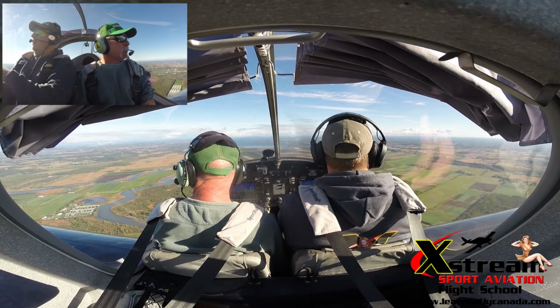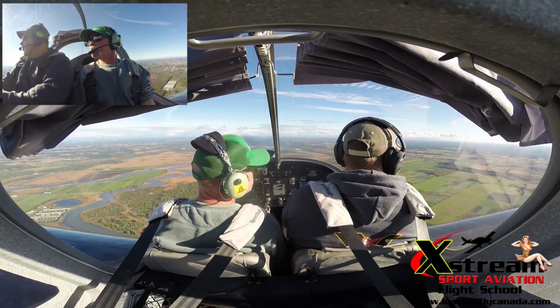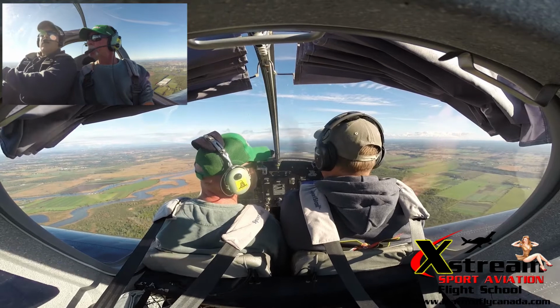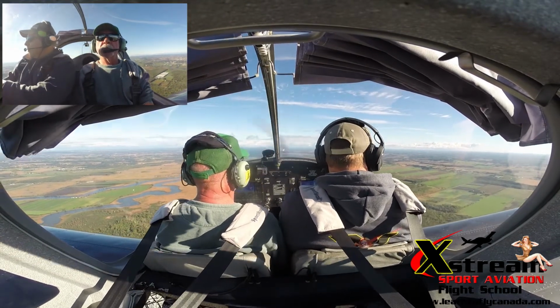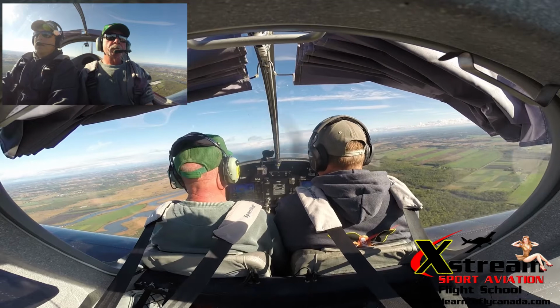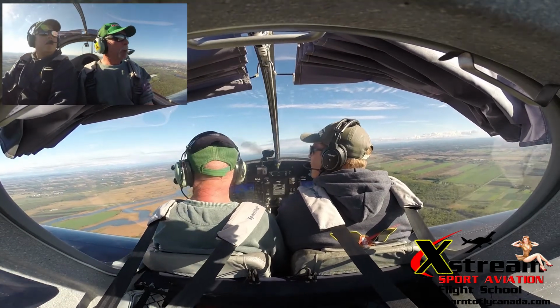Now, one of these fields over here always was a runway. I'm trying to see if they plowed over it. Yeah, it looks like it's this one right here, but it doesn't look like it anymore. But they still have a smooth landing spot if somebody needed it. That's the sun starting to affect us. Okay.